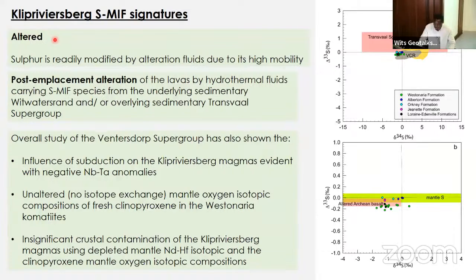We know that the rocks are altered, so it's easy to explain using alteration. And sulfur is also readily modified by fluids. So for post-emplacement alteration, the fluids brought these sulfur species into the Klipriviersberg sequence, either from the Wits or from the Transvaal supergroup. On this plot, I've taken literature data for the Transvaal supergroup, the Wits supergroup, as well as the Ventersdorp Contact Reef sulfur isotopes. We see that our non-zero compositions plot close to the VCR, which is also influenced by the Wits supergroup. So you can easily attribute these sulfur compositions to hydrothermal alteration.